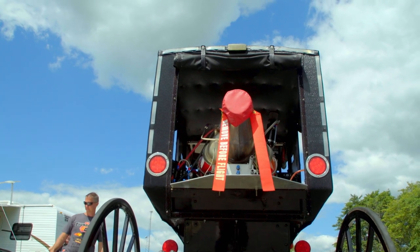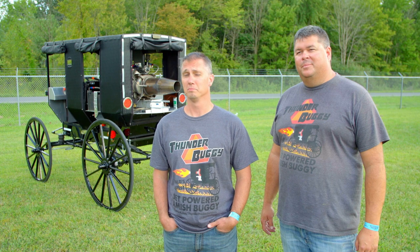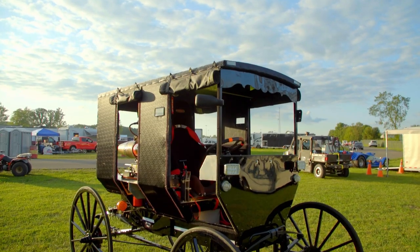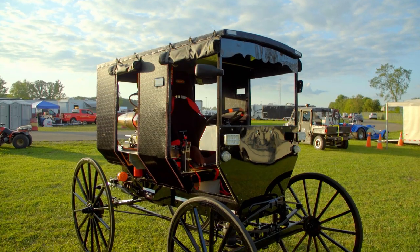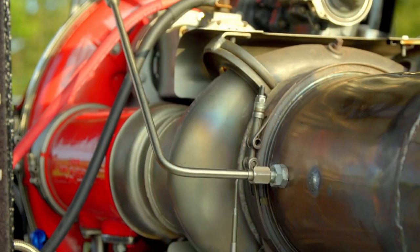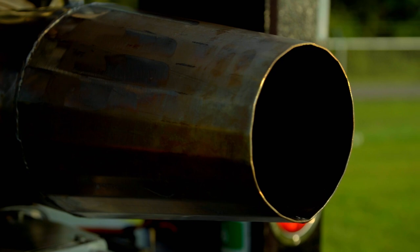We live in the Amish capital of the world, so. Called me up and said, we're not doing a pulling truck anymore, we're doing an Amish buggy. Seemed natural. Rigging a huge jet to a tiny trailer was no easy task. The buggy was not designed to take 100 feet of electrical wiring and fuel tanks and a jet engine.